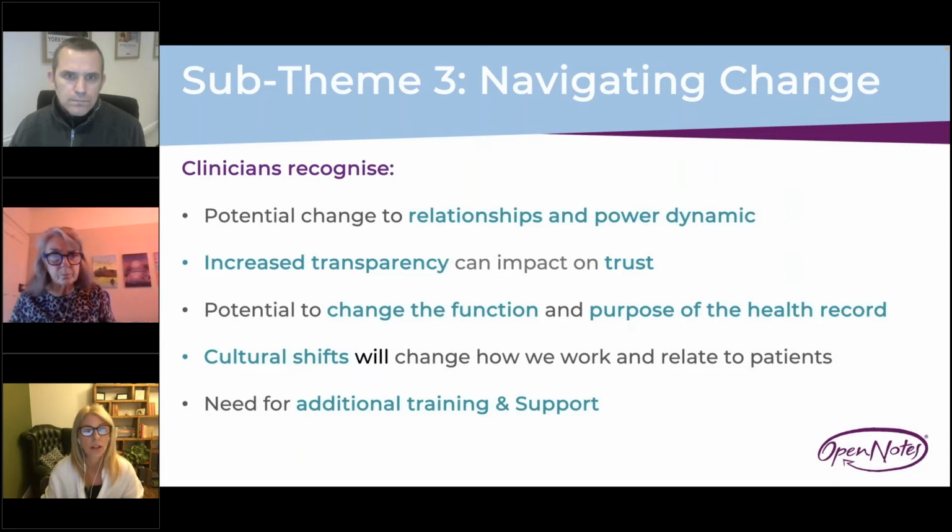What else? So they also noted that this really has the potential to completely change the function and the purpose of the record and turn it into more of a shared care record in which patients are now on an equal footing. And also that this shift will absolutely change how people work and how they relate to patients in the future, which highlights a real need for some additional training and support. Can I have the next slide, please?